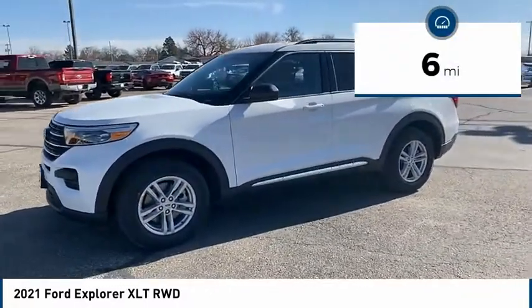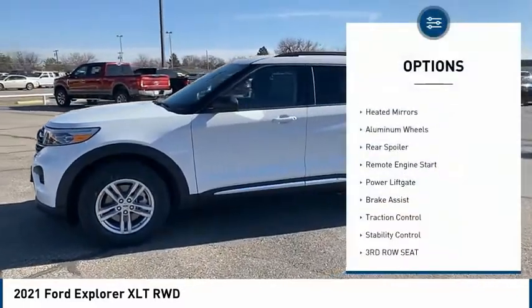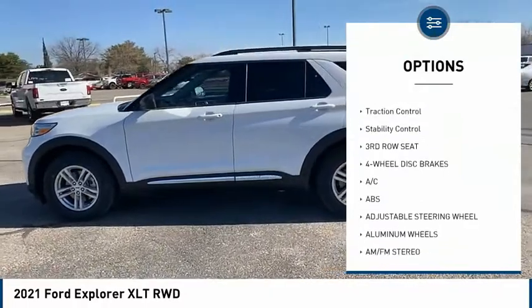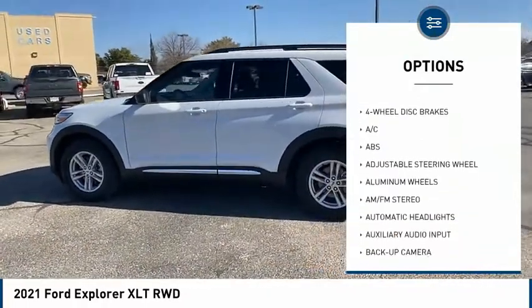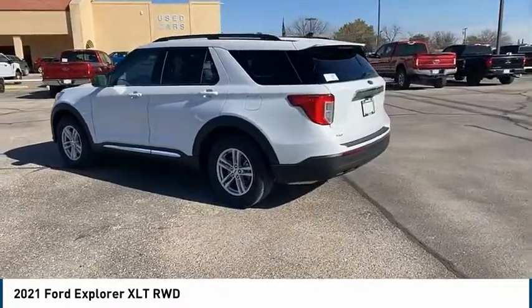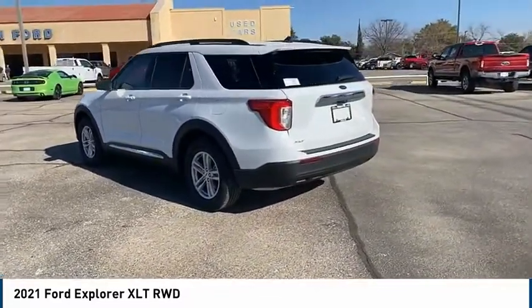Here are some of this vehicle's great options: tire pressure monitor, heated mirrors, aluminum wheels, rear spoiler, remote engine start, power liftgate, brake assist, traction control, stability control.